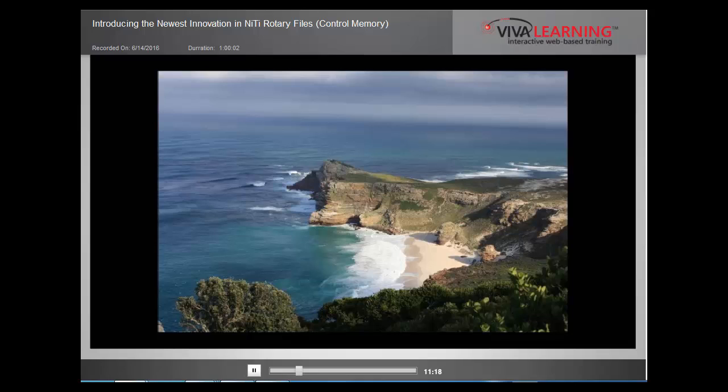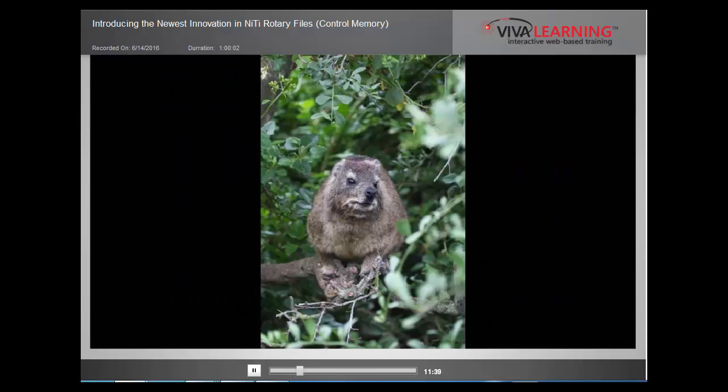This is actually called the Cape of Good Hope. It's in South Africa. It was once thought to be the most southern point of Africa, but later they discovered that it wasn't quite the most southern point of Africa. It's a beautiful place. We actually went here to do some cage diving with great white sharks, and we went hiking here, and we met this guy. He is called a rock hyrax, and very friendly guy.